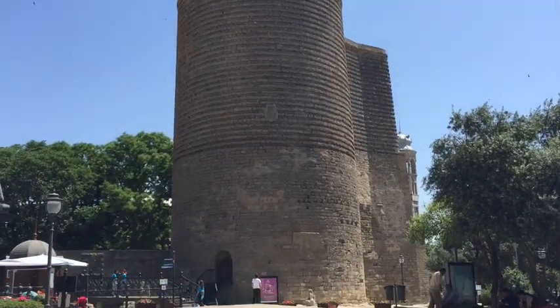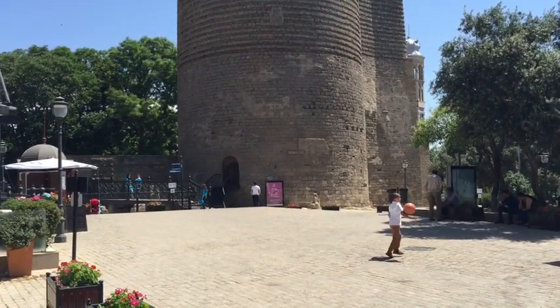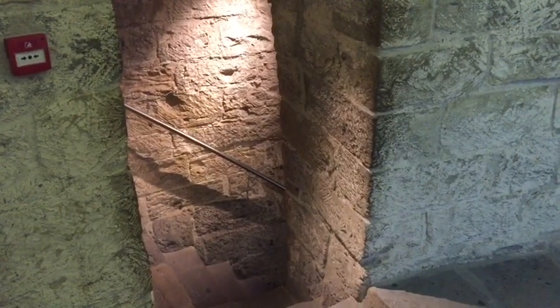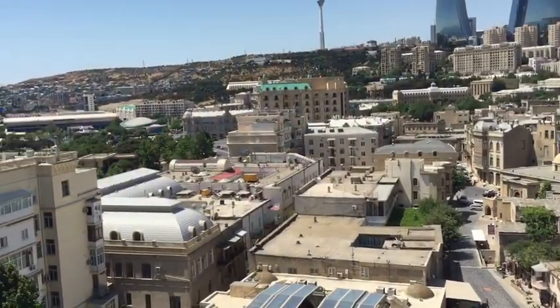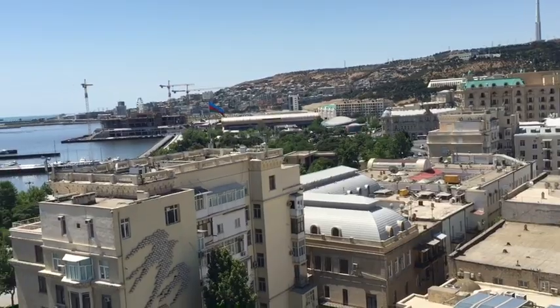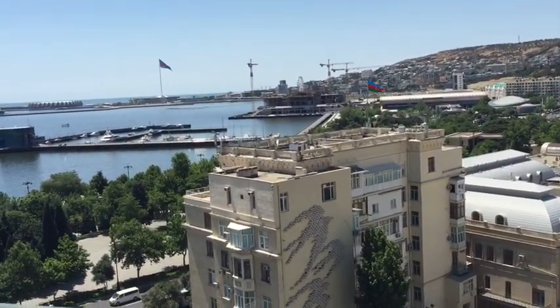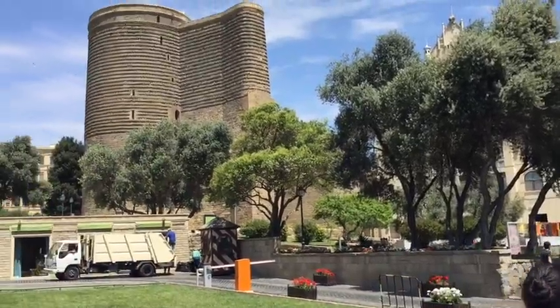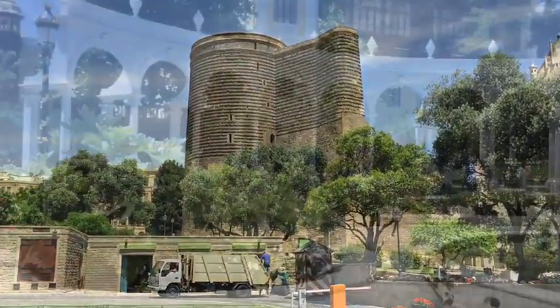It's a big, tall building, great big fortification, and I decided to go inside. It cost me 2 manats, that's about £1.20. Very, very thick walls, and you could climb up to the roof. It's very difficult to see over the top with this big surround, but I put the camera over the top. Not a lot to see from up there, except the sea. There it is, that's into the Caspian Sea. And there's Maiden Tower from the outside.